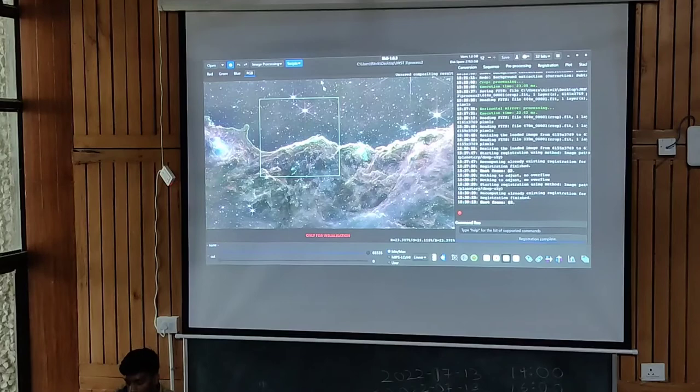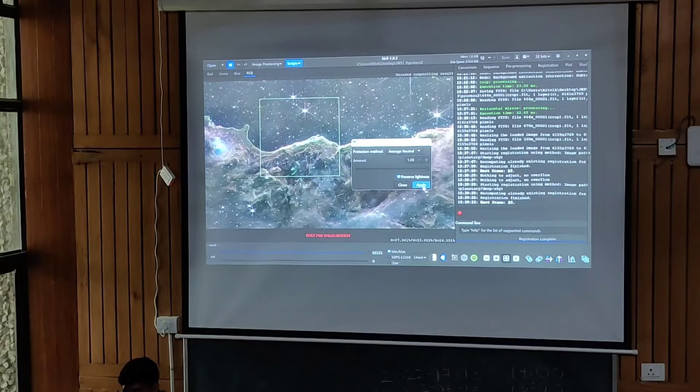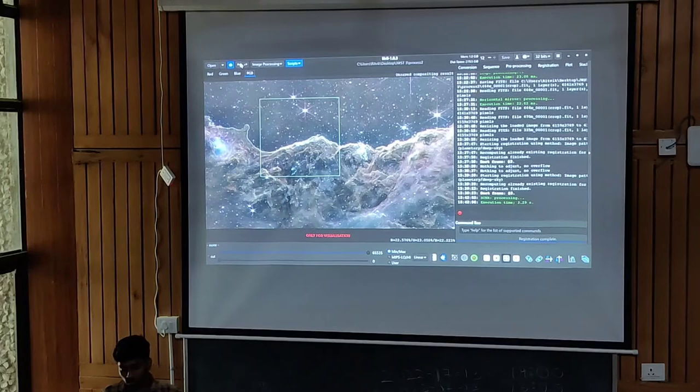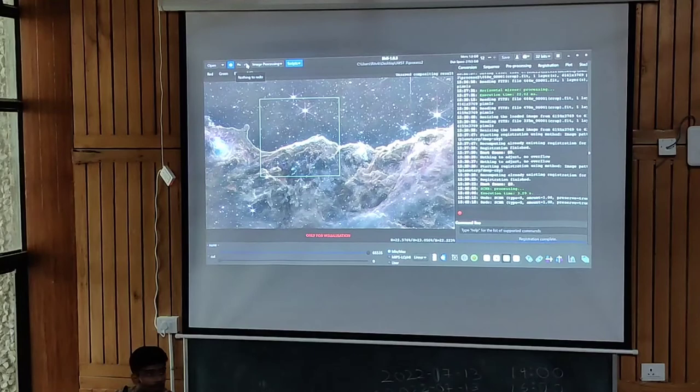We will go to image processing, there are remove green noise and then apply. You all see this image, and after this remove green noise.